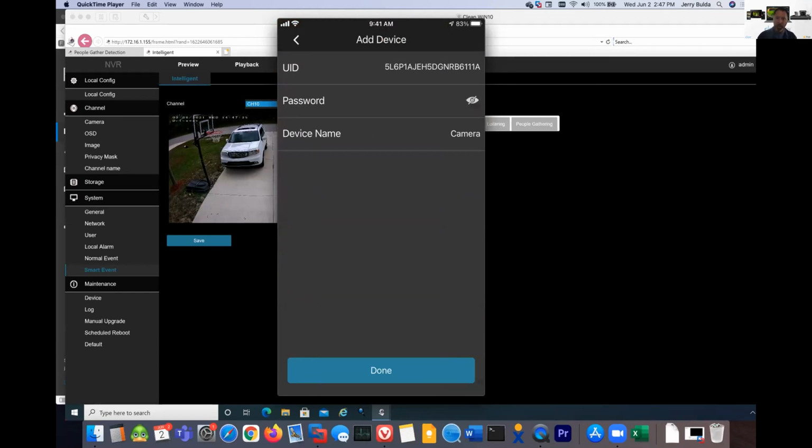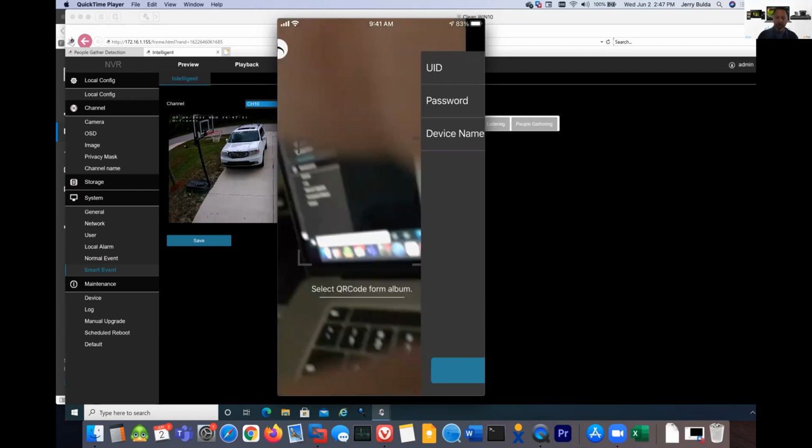I could enter that password and information, and I don't actually know where that camera is right now. It's probably in the office at my desk. So anyway, you do have the ability to scan the QR code and add the cameras if you're not right there on site, or if you're sharing a camera with someone. I'll go back another screen.